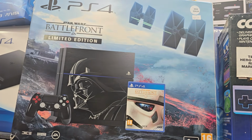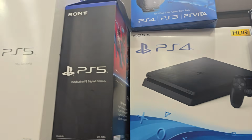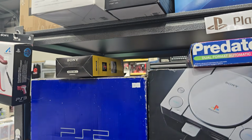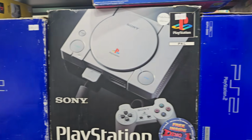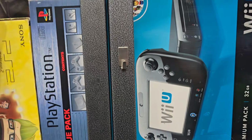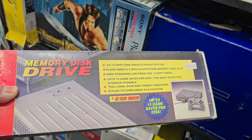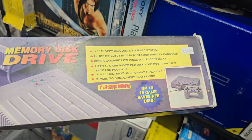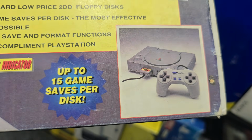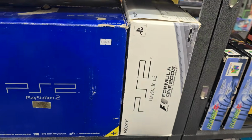Loads of PlayStation, this one's brand new and sealed. PS4, we've got some PS5s. In fact, we've got everything: PS1, 2, 3, 4, 5. This one's really hard to get. This actually goes for crazy money. Memory disk drive, so you can save games onto a floppy disk, which was quite random.